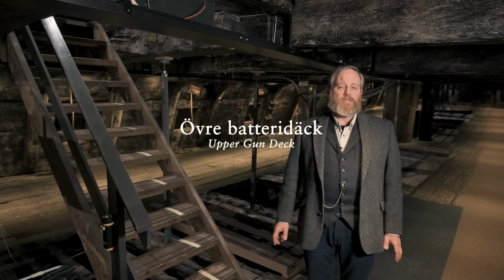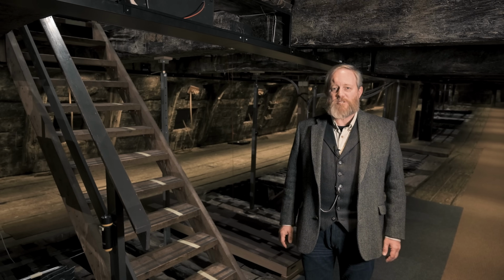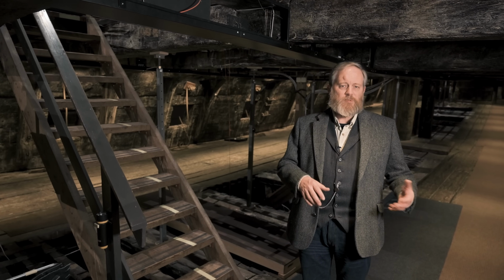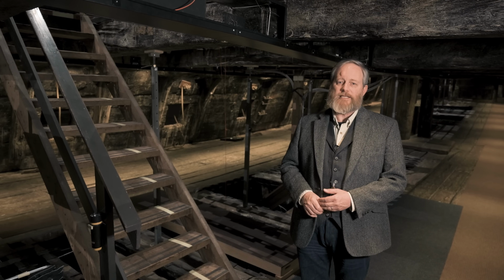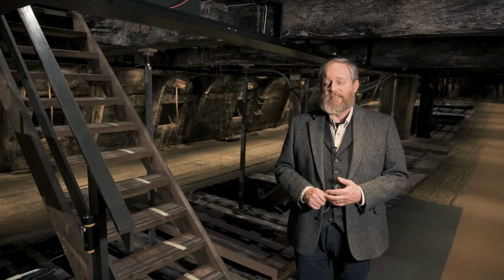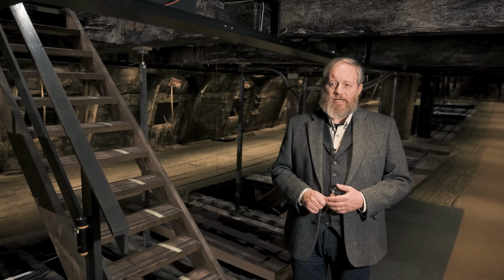And here we are on the upper of 2 full gun decks that are the main arming space or military space of the ship. On an English ship in this period, you'd actually call this the middle deck because it's the middle of 3 decks that had cannon. And in Swedish, you would have called it the översta överlopp rather than a deck. But we now refer to it just as the upper gun deck.